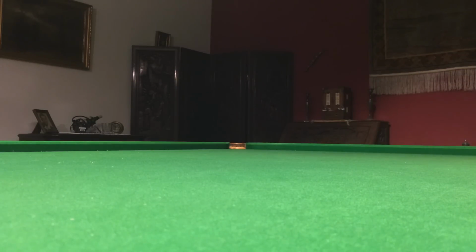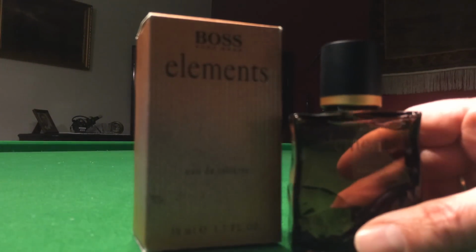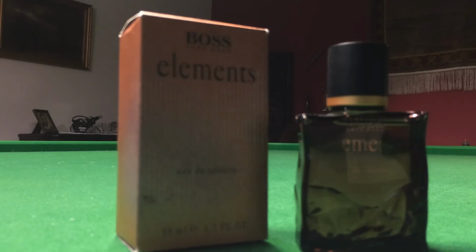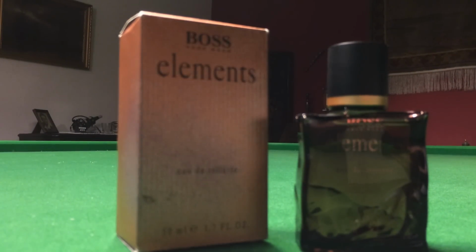Then the next one here, ladies and gentlemen, let's jump into the autumn time here, because this is perfect. This is autumn bottled, right? Boss Elements from 1993. It's an amazing fragrance, very complex, with lavender, aldehydes, violet, rose, lily of the valley, leather and amber, and a very nice, extremely well done mossy background.